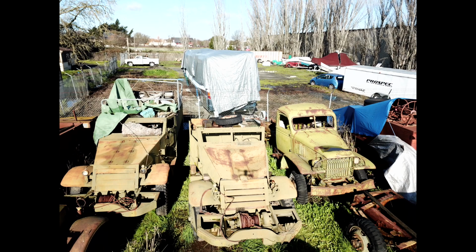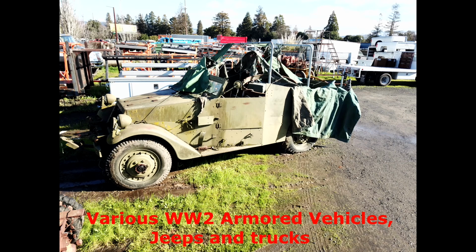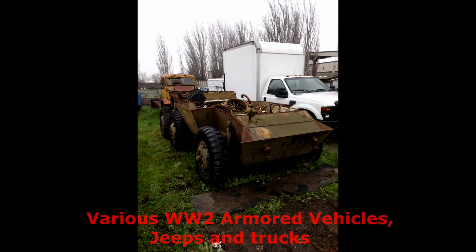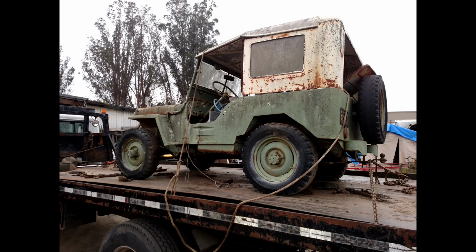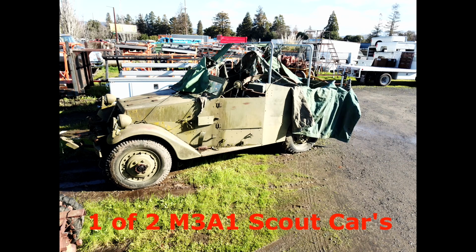To find any 75-year-old World War II vehicle in its original working condition is quite remarkable, especially when it's been sitting outdoors and in the elements. Recently, in the latter part of 2019, a modest collection of World War II military vehicles was found in the Northern California region, laying hidden away along the banks of the Petaluma River. Amongst this cache of vehicles were two M3A1 Scout Cars, one of which was in surprisingly decent condition.